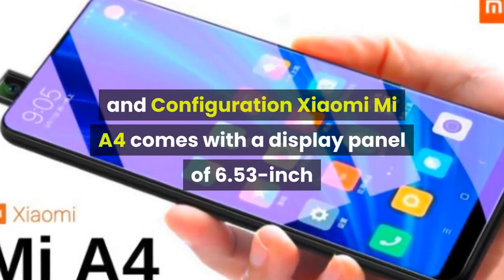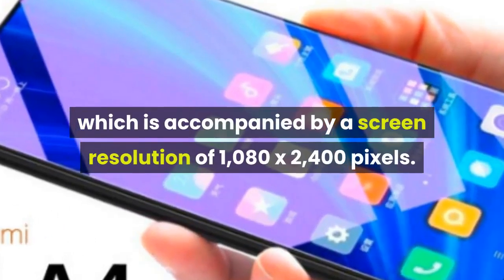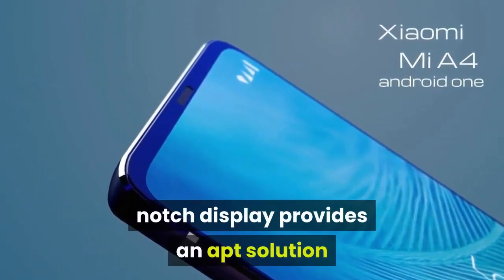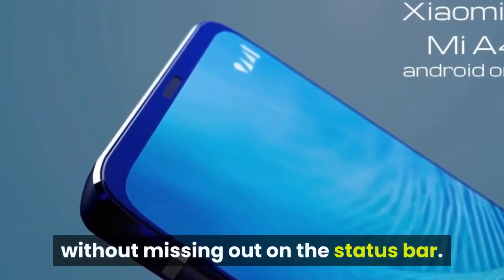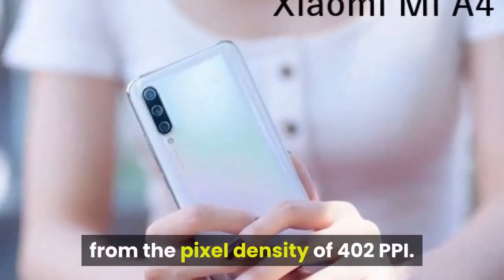Xiaomi Mi A4 comes with a display panel of 6.53 inches, which is accompanied by a screen resolution of 1080 by 2400 pixels. Further, the bezel-less waterdrop notch display provides an apt solution for incorporating the front camera without missing out on the status bar. The clarity in display visuals stems from the pixel density of 402 ppi.